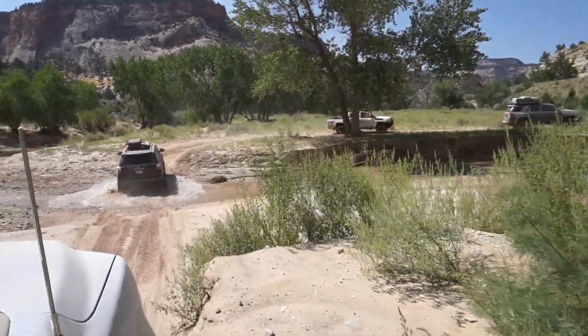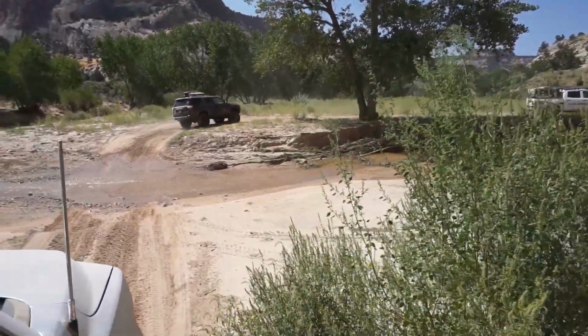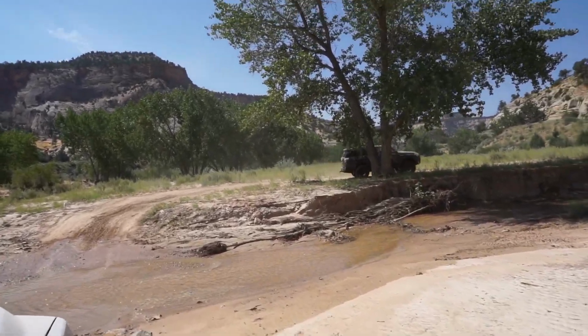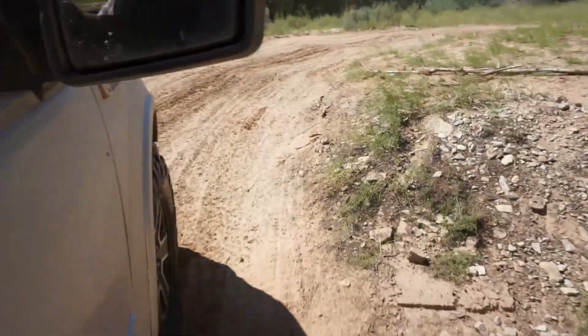This is toward the end of the trip. This is the Barracks. Famous water crossings. They weren't too great this time of year. The water was really shallow. But we had a good time still.